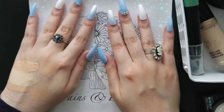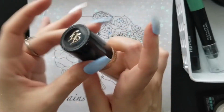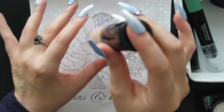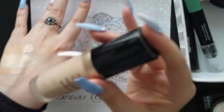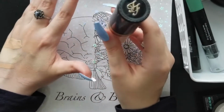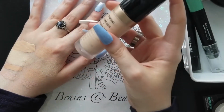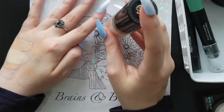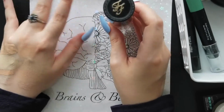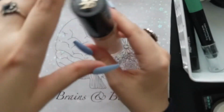So now let's do some more products on the other hand. I have the Too Faced Born This Way Sculpting Concealer, and this is my favorite concealer. This one and the Nars Radiant Creamy Concealer are the top two. As I use up all my products, I pretty much just want to have these two and then leave a space for one more to play around with and discover new formulations. But these are my holy grail go-tos, and they're honestly all I really need.